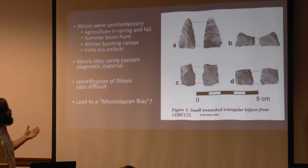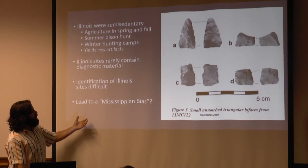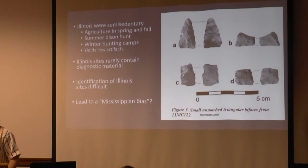So all this leads me to propose a possible Mississippian bias that might be ongoing. I wonder if everything is telling you that there's only Mississippian sites in this area, and you were to find a lithic scatter without diagnostic material, when you're filling out the site record form, would you be tempted to just check off Mississippian?